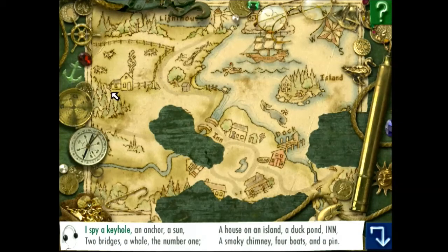A keyhole. An anchor. A sun. A house on an island. A duck pond. In. 1 bridge. 2 bridges. A whale. The number 1.